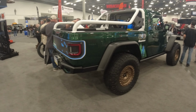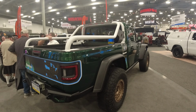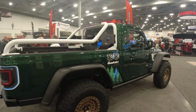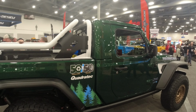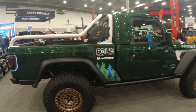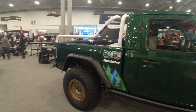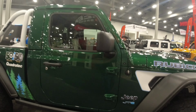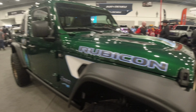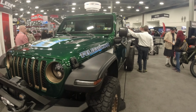So this was built by Greg Henderson with Unofficial Use Only, with Quadratec and Tread Lightly as part of the 50 for 50 cleanups in 50 states. We did get to go by a shop at one point, and this thing was in pieces, but this started out life as a 4-door 4xe. Pretty nice setup. You would never have thought that it was a 4-door that was converted over to a pickup. Looks like it rolled right off the showroom floor.